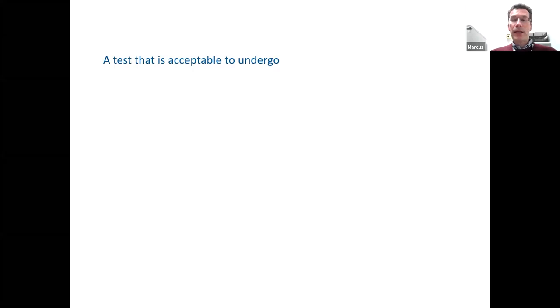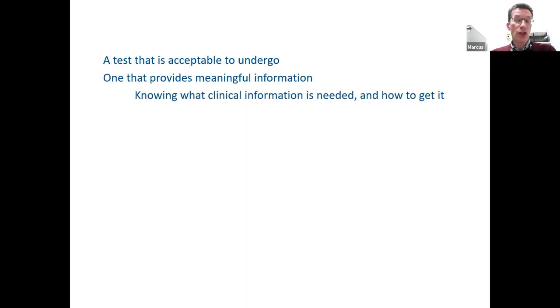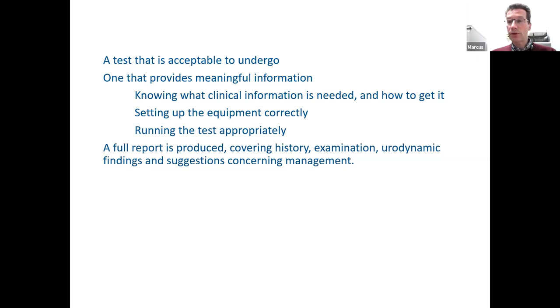So when we work in urodynamics, we want to make sure that our tests are acceptable. You don't want to have somebody suffering a miserable experience during urodynamics. So be considerate, aiming thereby to get meaningful information based on the patient's presenting symptoms. So you need to know the symptoms, and then you need to understand how to elicit them during a test. You've got to set up the equipment correctly, otherwise you might be deluding yourself in the reliability of your measurements. Got to run the test right. And at the end, it's a detailed report covering the history, the examination, the urodynamic findings, and potentially suggestions for treatment.